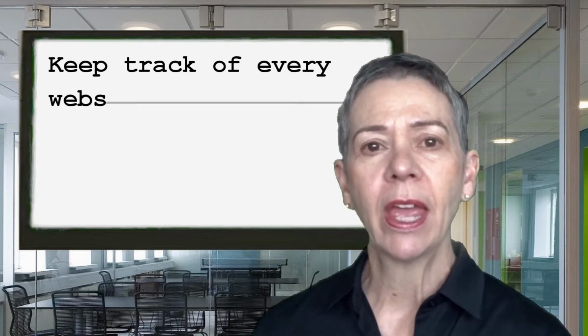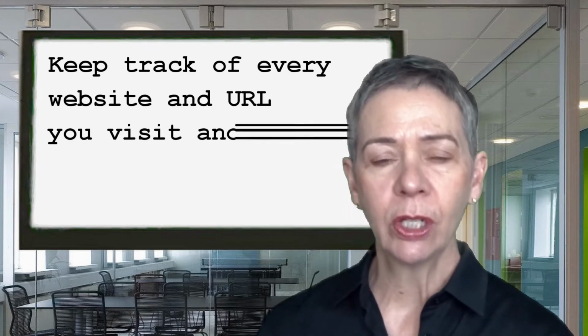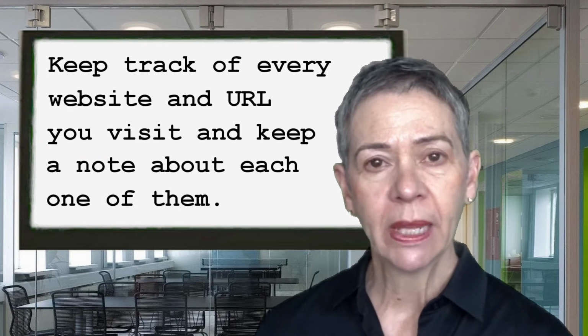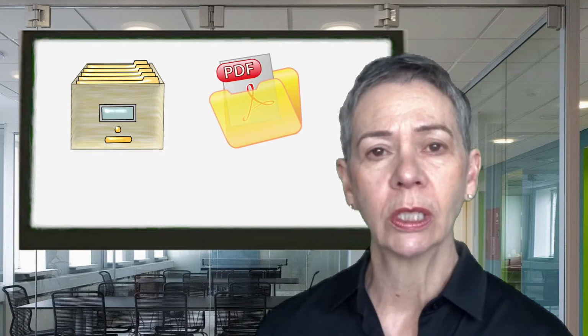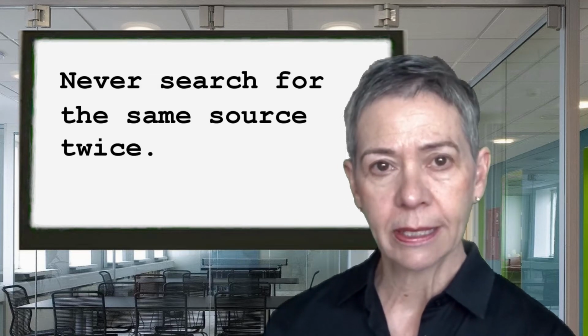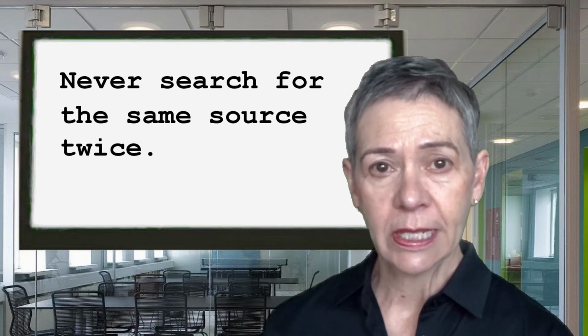Tip number 1 is keep track of every website, every URL you visit, and make a note about each one of them. This is something that I transferred from library research to internet research somewhere along the line. And it's based on the best piece of advice that I ever got when I was writing my master's thesis and I was working on the literature review for it. Someone told me, never search for the same source twice. And I never have since then.